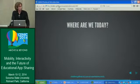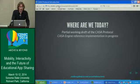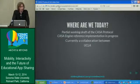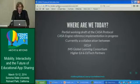And one last slide, just on where we are today. Right now, we've got a partial working draft of the CASA protocol that's going to make this possible. And we're currently working on a reference implementation so that we can actually realize this. At this point, we've got topology testing and stuff like that all set up, and we're working on getting the outlets working. Right now, CASA is a collaboration between UCLA, the IMS Global Learning Consortium, and some higher ed and ed tech partners that are involved to various degrees.